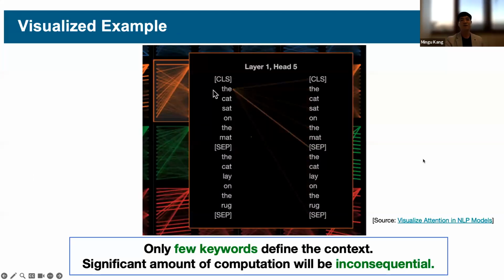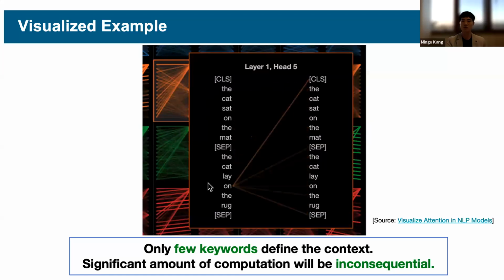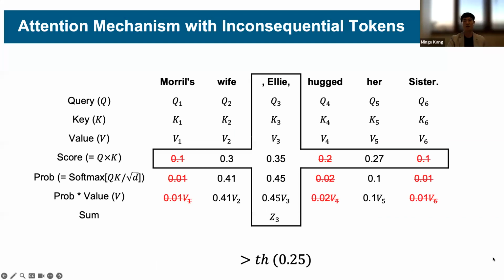Okay, but we have some opportunities. This visualization shows the correlation score between two tokens in terms of the strength of the line. You might notice in one shot that most of the connections are very weak, so weak that they are not even visible, meaning near zero. This is a great opportunity because those near zero values we can skip. It doesn't impact the final result. It is inconsequential.